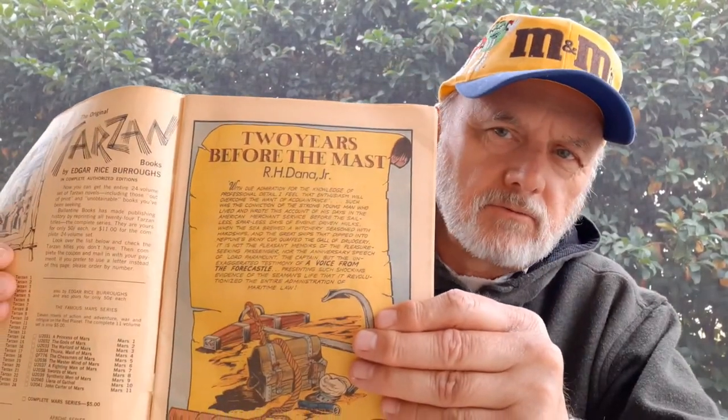I think I'll at least read the introduction here. This is kind of nice. Two Years Before the Mast, by Richard Dana Jr. "With due admiration for the knowledge of professional detail, I feel that enthusiasm will overcome the want of acquaintance." Such was the conviction of the strong young man who lived and wrote this account of his days in the American merchant service before the sailless, spireless days of engine-driven hawks.